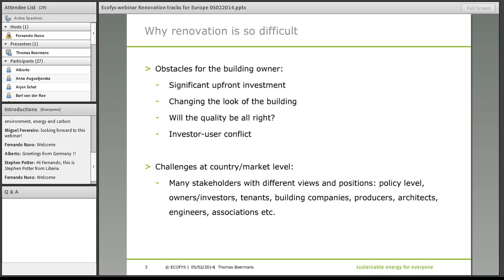But then going also beyond the building owner's perspective, there's a challenge at the country or the market level. And that lies within the fact that on building renovation, many stakeholders are involved if it's about renovation of the building stock. And they have really different views and also different positions and are sometimes heavily fighting for these. These are actors like the policy level or the politics who want to drive things in a certain direction. It's the owners and investors that sometimes have a completely different view, whether it's good to have certain requirements or not. It's the tenants on their side also sometimes really hesitant. They are not looking forward to that. Others would really want that to happen.